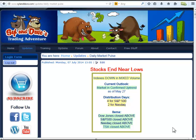Now, volume was mixed. It was on the downside by a fair amount across the board, but the volume was higher in the S&P and Dow, and not so much in the Nasdaq. So that adds another distribution day. I believe that'll be accurate. I'm going to recheck it by tonight or tomorrow to make sure, because these are all preliminary numbers that are out right now. I'll find out for sure, but the status should be correct one way or the other.